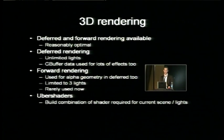It's a reasonably good implementation. The deferred rendering has unlimited light support. And one of the best things about it actually was that all the geometry buffers, the depth, the normals, and this kind of thing, proved really useful for quite a lot of effects, which we'll get onto later. But we also have a forward rendering path which still gets used for the alpha stuff, so it can't be rendered deferred. But we rarely used it. We used it up until about 2008, I think.